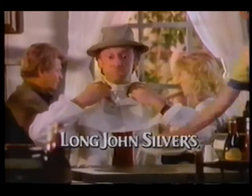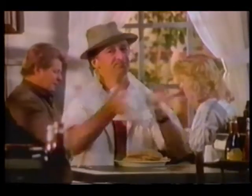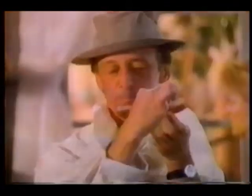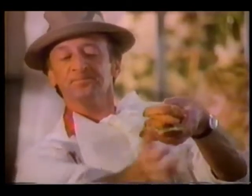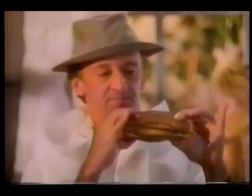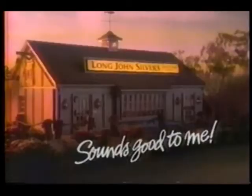Did you say fish fillets that really look like fish fillets instead of little squares? Sounds good to me. Did you say kitchen breaded, light and crunchy, golden hunks of two fish fillets? Sounds good to me. Did I hear sitting on a natural grain bun, two fillets, lips smacking fun? That's just the way it ought to be. Long John Silver's. It's new. The double fillet fish sandwich. Sounds good to me.